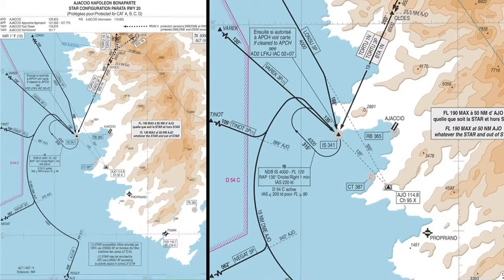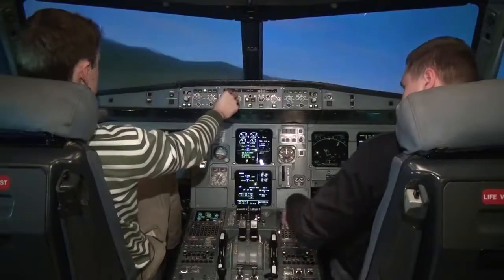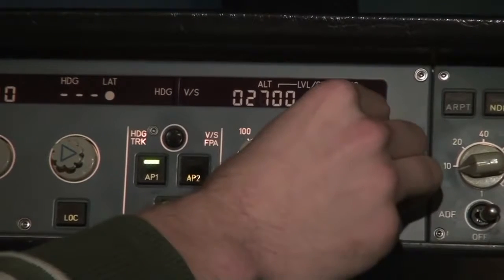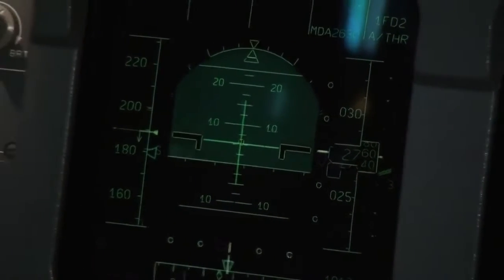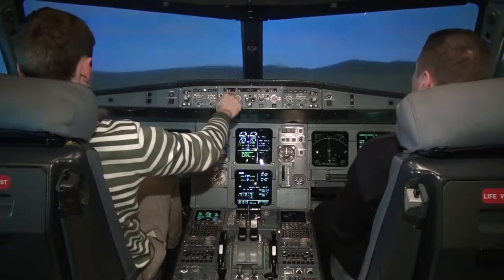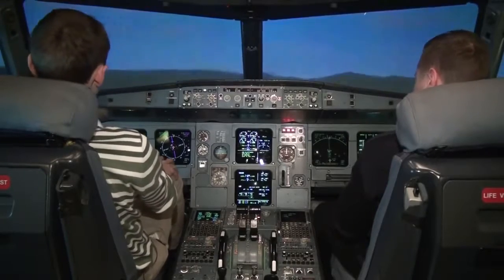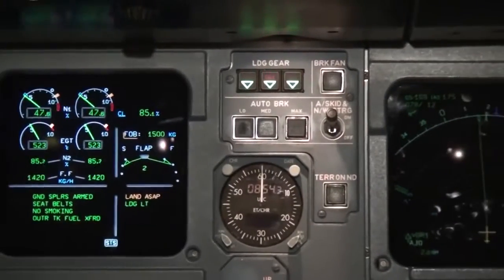Okay, localizer capture, glide slope capture, speed 180. Speed 180 and flaps 1. Set, flaps 1. And localizer alive and capture, glide slope alive and capture, 2,700 will be minimum. 2,700, check. And we'll start descending. Speed 160. Set, so 160. Gear down, flaps 2. And we don't have the localizer, so autopilot. Check. So we keep that 2,700, we have the runway inside. Check.